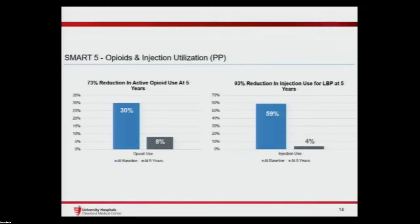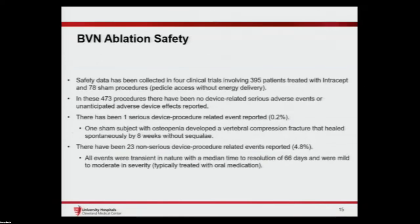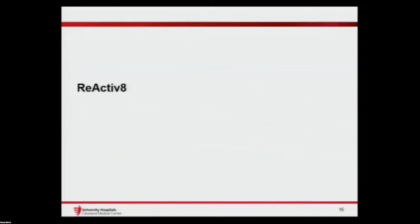So it's pretty remarkable. In terms of safety, it's a pretty safe procedure. There was one device procedure related event where somebody who is osteopenic had a vertebral compression fracture, but that potentially could happen anytime you access or get into the spine. So that's kind of a summary of basivertebral nerve ablation.